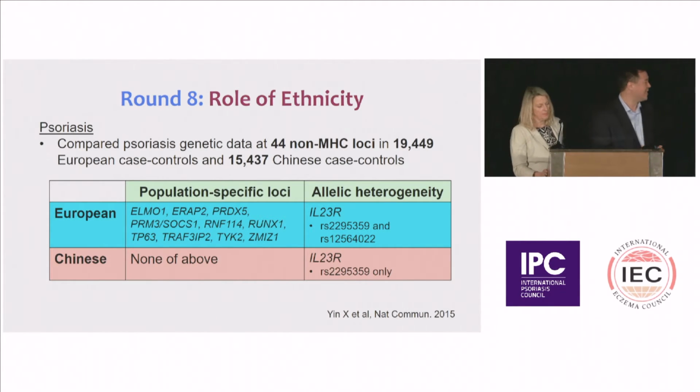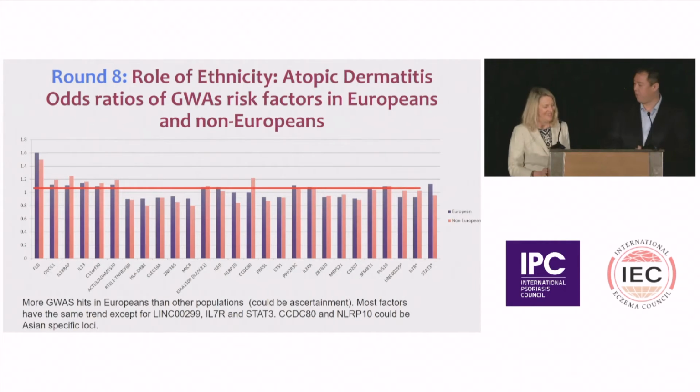these risk factors do not exist. Interestingly, there's also another type of variation at the interleukin-23 receptor locus called allelic heterogeneity. That refers to the fact that for Europeans, there were 2 independent loci identified at that particular gene, whereas for the Chinese population, there was only 1 independent effect. So even if the same gene affects both populations, there are subtle differences between those 2 populations. So again, there are distinct ethnic differences.